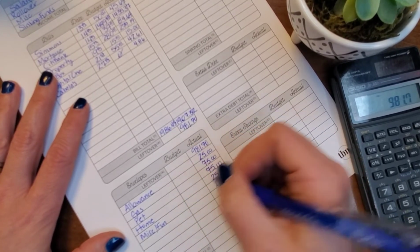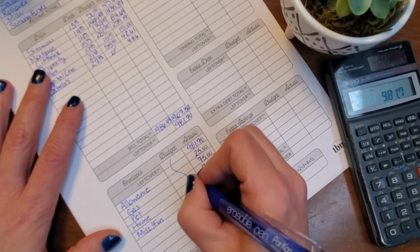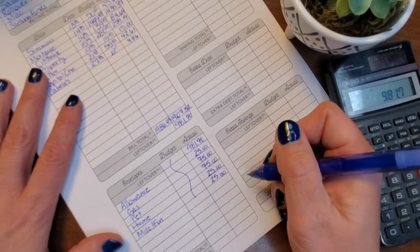I don't know. Can I leave that side blank and have it not drive me crazy? What do you guys think? Maybe if I just do this, right? Then it doesn't feel like it's blank.